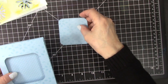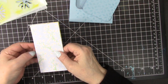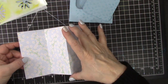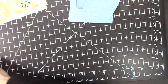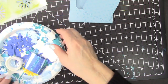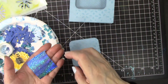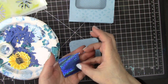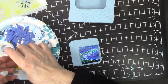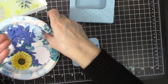So I have also cut a floral piece of cardstock, 5 by 7.5, and I scored it at 2.5 and 5, and those are ready to go. I decided to use a pretty blue sparkly foil from Gina K Designs, and I am going to say, wishing you peace, which seems appropriate for these times.